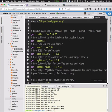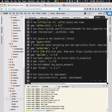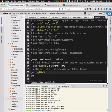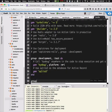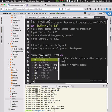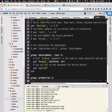And there's a SQLite gem, which I'm going to move down into a group for development and test. So down here I'm going to put our SQLite gem in that, and that will only run for development and test. And then we're going to create one for production, and gem pg for Postgres.